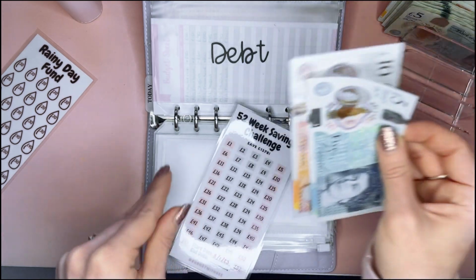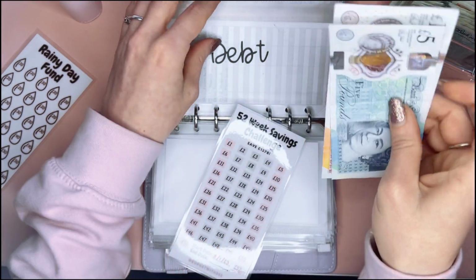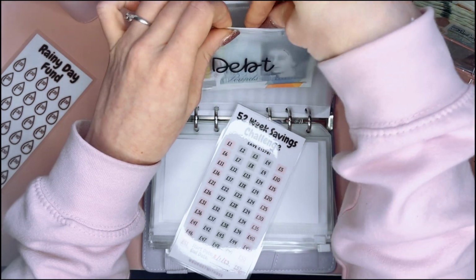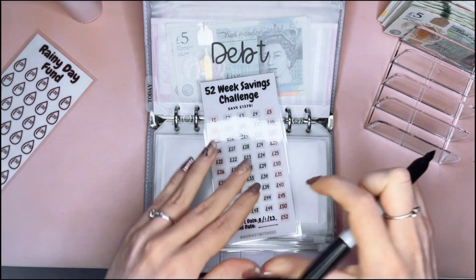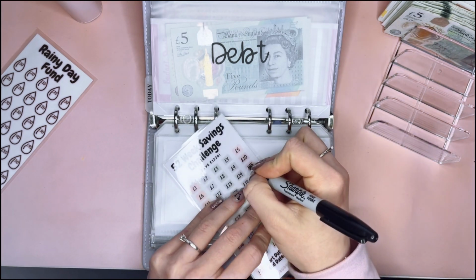But that is also what is getting £15 this week. Or this stuffing, should I say, sort of going on from the last video. But we're going to start off and we'll just do the £15.